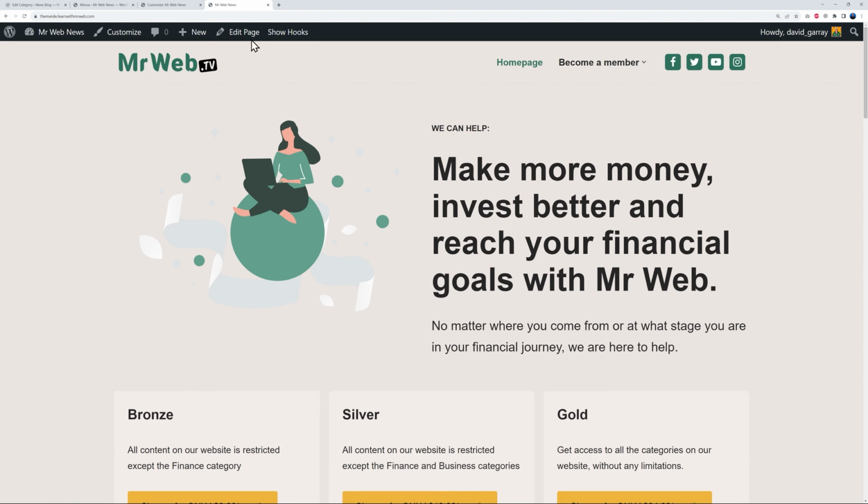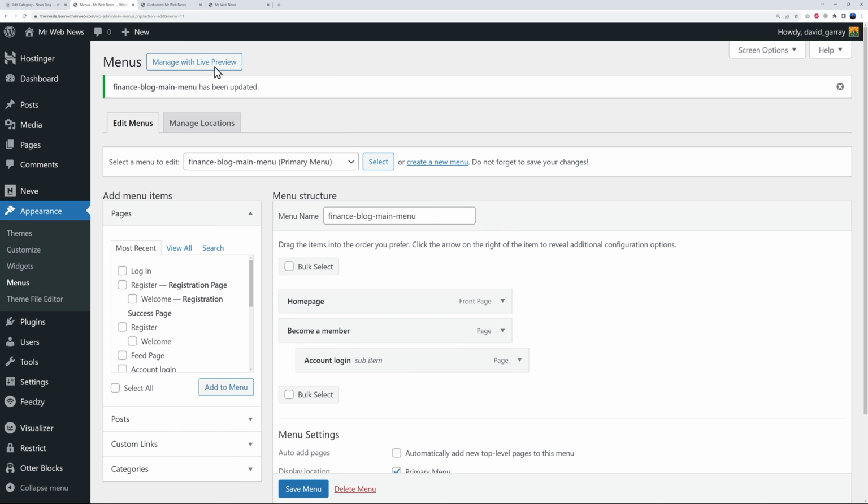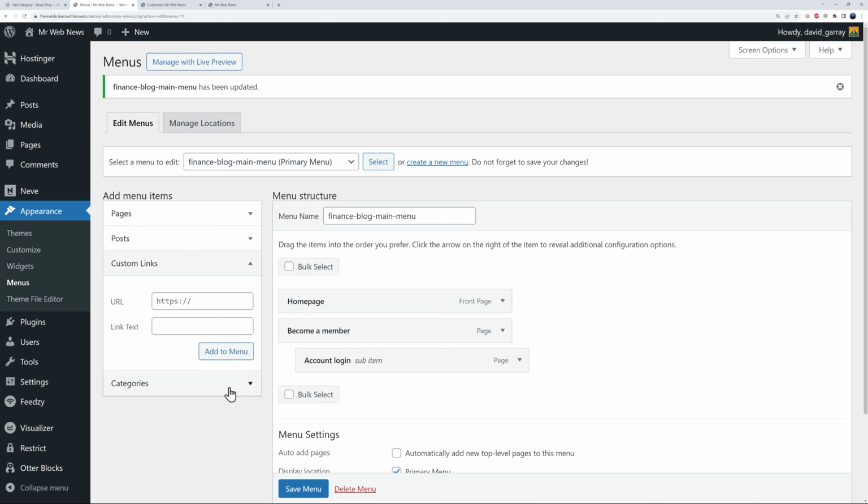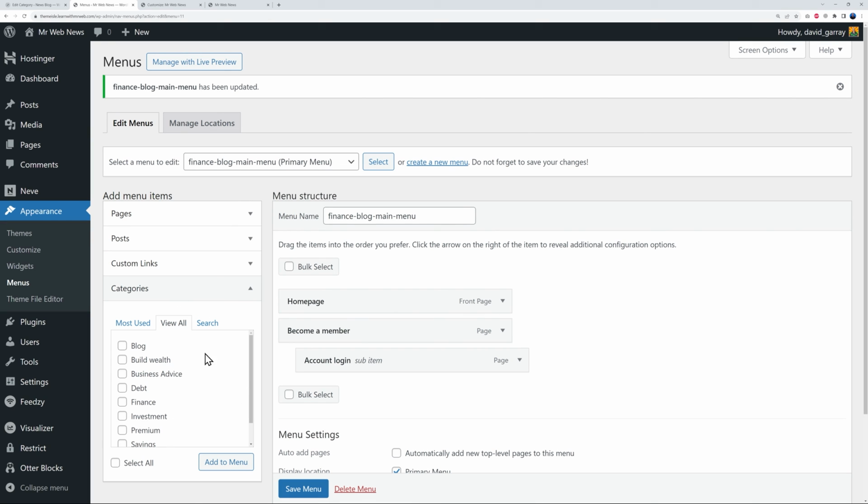So let me show you how you can add more pages here. Let's go back to our menu section. Now let's pretend that you want to add all your categories straight into your menu section here. So how can you do so? As you can see, you have your pages here, your posts, custom links, and your categories. They're all here. If you go to most used, this is the most popular one, but view all, basically, these are all your blog categories, sorry, okay? So how can you add them all?